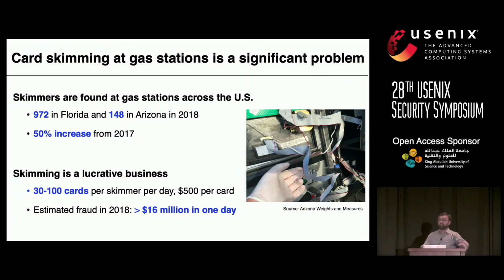For instance, in Florida last year, there were 972 gas pump skimmers recovered and 148 in Arizona, which in itself is a 50% increase over the previous year. And the reason for this is because skimming is a very profitable business. A single gas pump skimmer can capture 30 to 100 unique payment cards in just one day of operation, which effectively translates to more than $16 million of estimated fraud from the skimmers recovered in Florida and Arizona, assuming they just operated for one day. So this is a huge number.